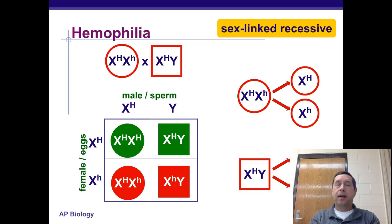So how can we explain this again? We can go back to our Punnett square. Carrier female, normal male. You get all normal females. You get 50% males are normal and 50% have hemophilia.